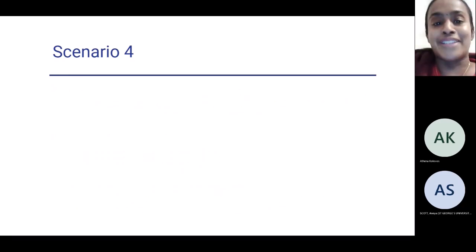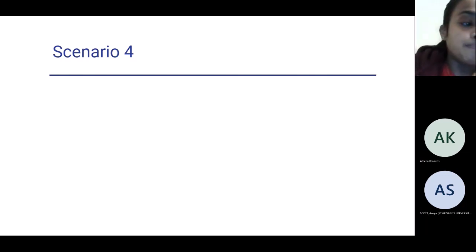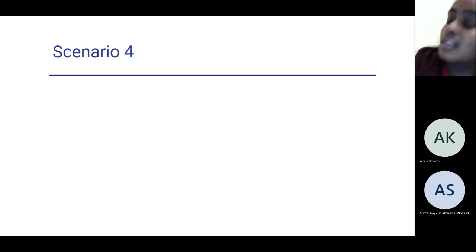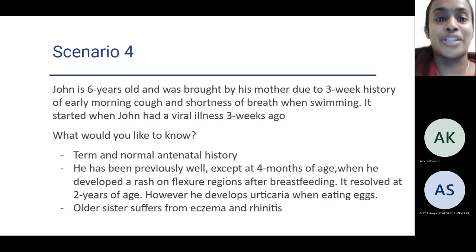I do not know whether you guys saw it already, but what further questions would you want to find out from the mum? Anyone? Maybe ask if it's all exercise or if it's just swimming specifically. Yeah, that's good. What else? Family history. Yes, that's correct. Anything else? So yeah, you guys are going down the right path.